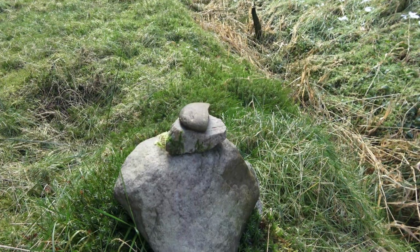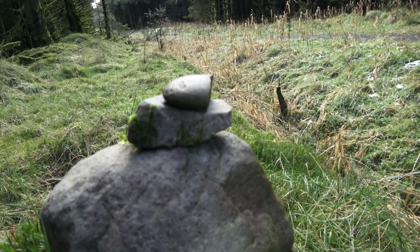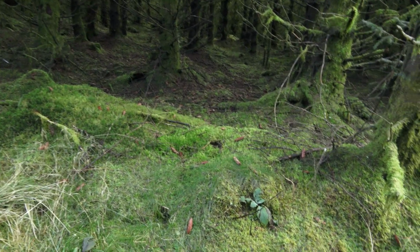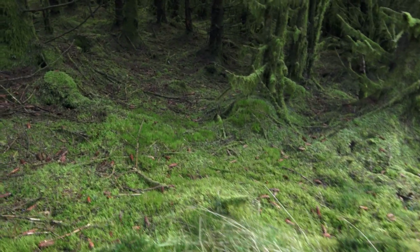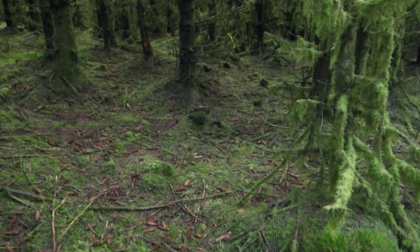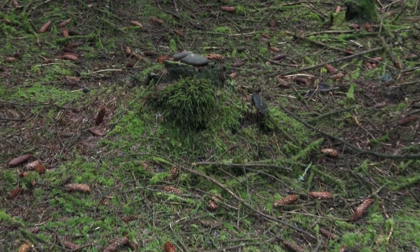Okay, I've just come across this beautiful little stone pile, and just to give you an idea of its size, I'll just take that off there. That looks really pretty. So I thought, have a look around. And it's just on the edge of this little wood line here. And it's always interesting. Well, look what's here. Right in front of us, a little pile of three stones.